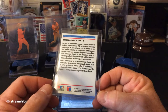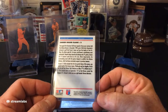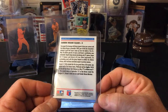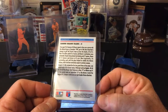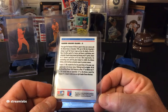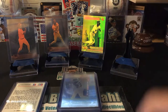More importantly, his outstanding work with the glove helped to solidify the Atlanta defense, which had been extremely suspect in previous seasons. Bream's 11 home runs included the first two grand slams of his career, one against each of his former teams, Pittsburgh and Los Angeles. He hit the first off the Pirates' Bob Patterson on May 17th as Atlanta won 9-3, and the second came on September 15th as the Braves routed the Dodgers 9-1. Bream's victim was ace right-hander Ramon Martinez, for card number 7 in this 26 card set.